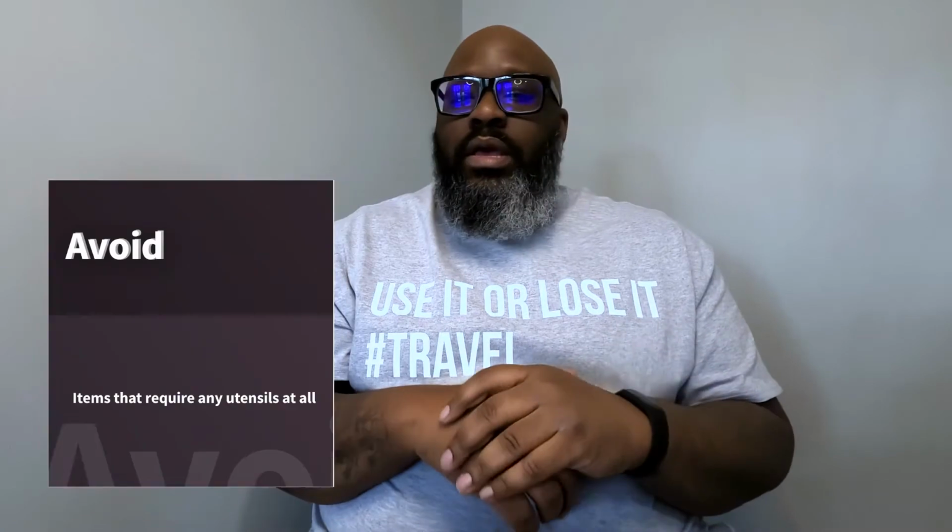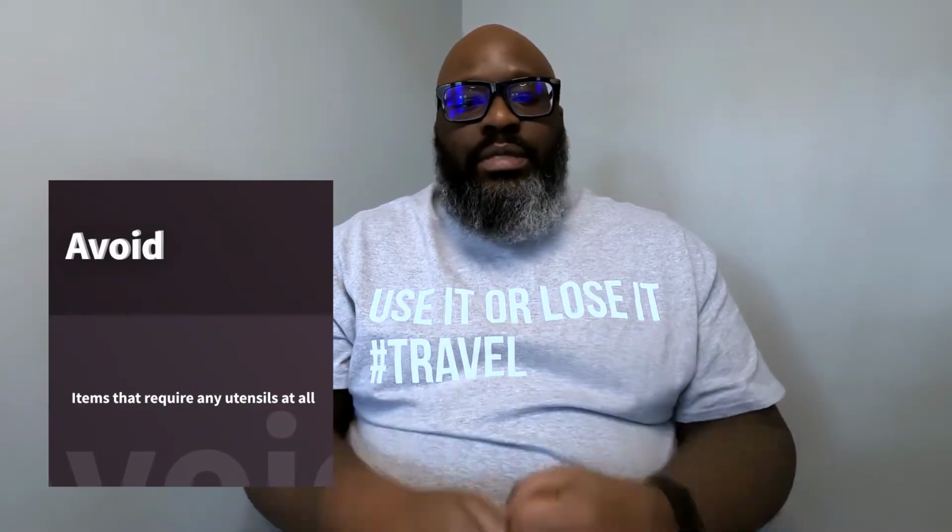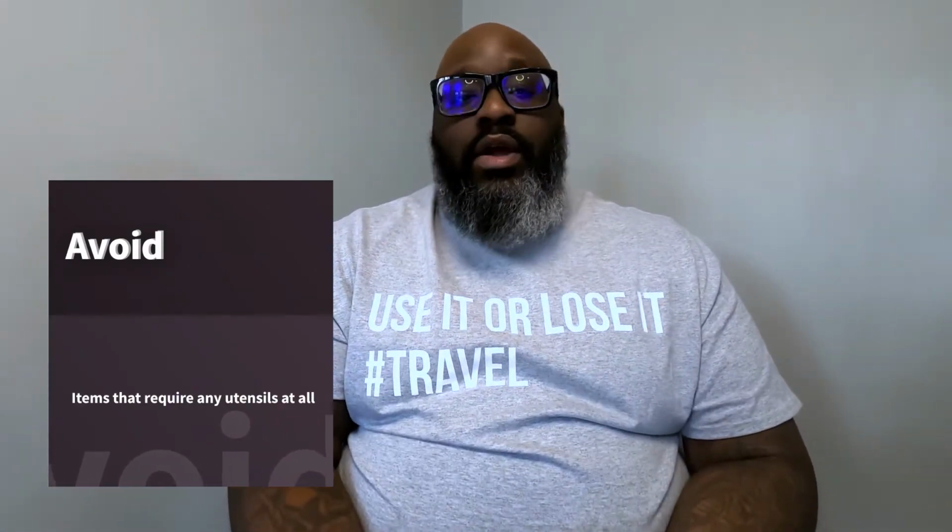I don't even think it's safe. Obviously a spoon is not sharp, but when you come to knives and forks, you don't want to be sitting there using those. You hit a bump, you have to turn, any type of evasive movement, and you could get hurt. It's like running with scissors. We don't do that.